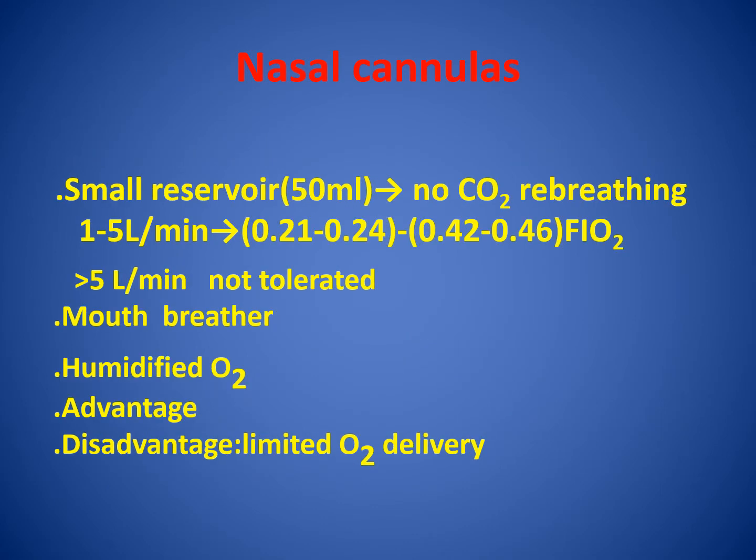The nasal cannulas or nasal prongs have small reservoirs of about 50 ml, and so there is no risk of carbon dioxide rebreathing when using a very low flow, 1 liter. In general, the nasal cannulas use flow from 1 to 5 or even 6 liters per minute and no more, with FiO2 beginning from 24% up to around 0.4 or 0.5. More than 6 liters is not tolerated.